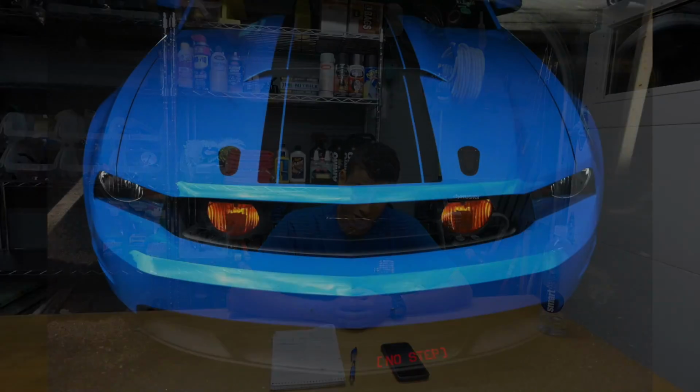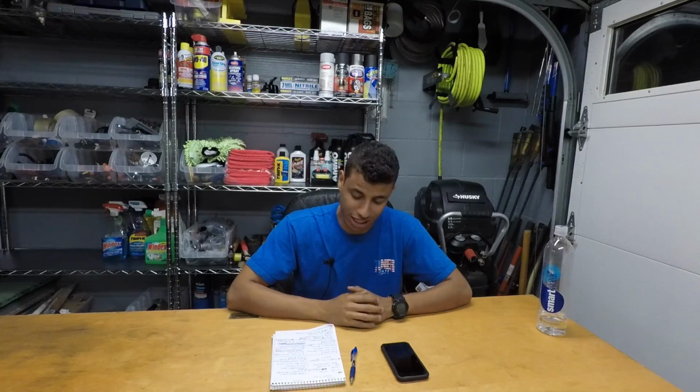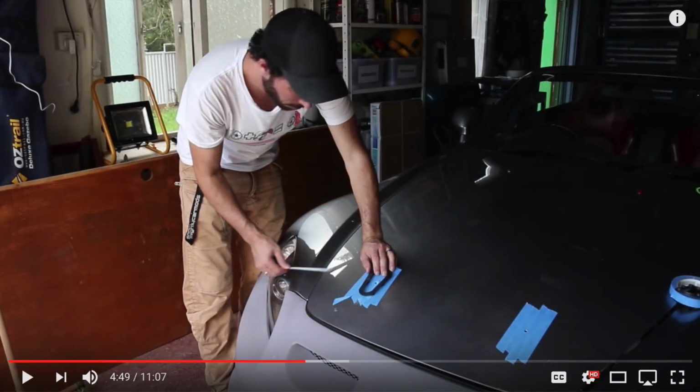The second style is the Aerocatch latches, which I looked at Aerocatch hood pins for years. Years and years and years. Before I was aware of Quik-Latch, I wanted Aerocatch latches for a long time. I watched Mighty Car Mods install them probably at least 3 or 4 times. I think it was on the S2000, if I remember correctly. It's been a few years since I saw that video.